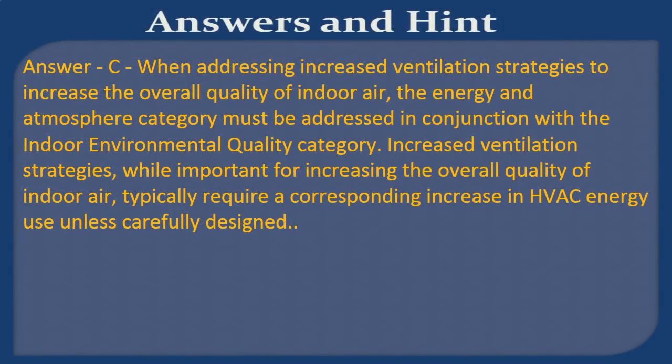Answer: C. When addressing increased ventilation strategies to increase the overall quality of indoor air, the energy and atmosphere category must be addressed in conjunction with the indoor environmental quality category. Increased ventilation strategies, while important for increasing the overall quality of indoor air, typically require a corresponding increase in HVAC energy use unless carefully designed.